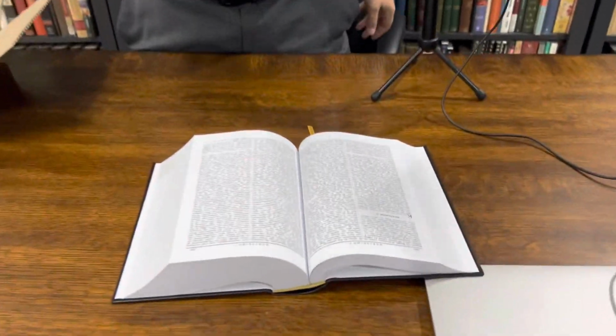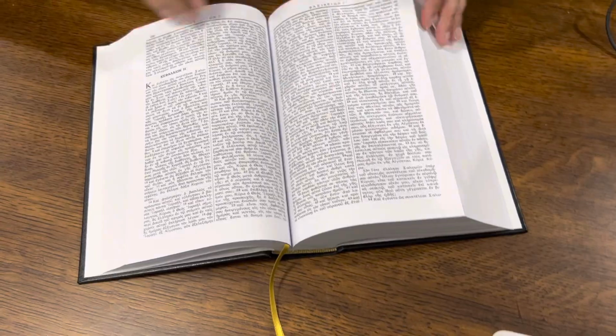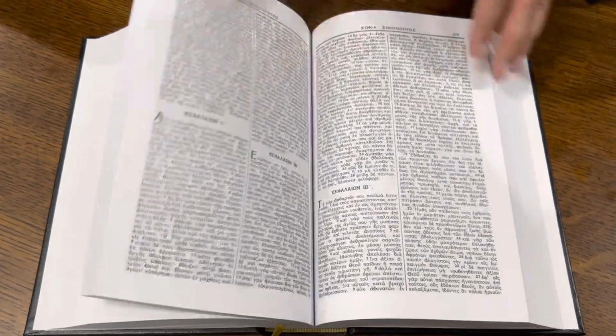But the nice thing is that you've got your Greek New Testament, and you've got your Greek Old Testament, the translation that is done of the Hebrew Scriptures, all in one nice, handy volume here. So maybe we'll just kind of angle the camera down here better so that you can see it. Yep, that's what it looks like.